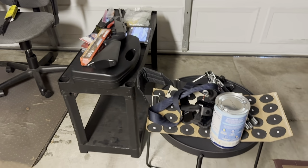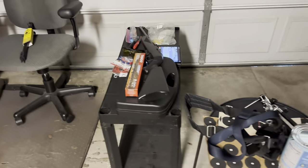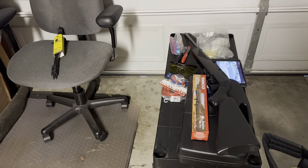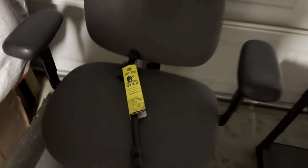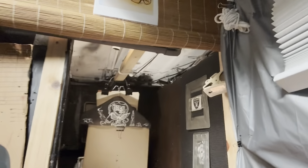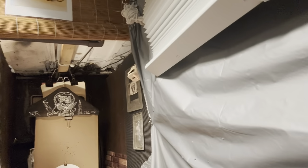Okay, guys, so I'm gonna be running minimum setup today. I have a table that I usually set up to shoot from. I have several things that I use to set up from tables, but this is gonna be minimum because I'm gonna be standing. Today I'm gonna use my shooter stick to go ahead and zero in the Airgun scope. So we'll see how it zeroes in on this target, guys.